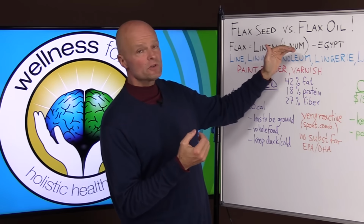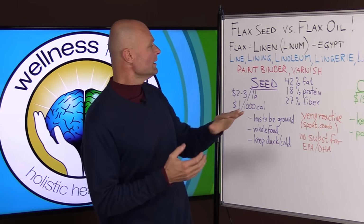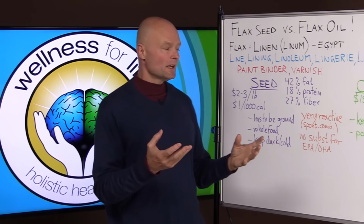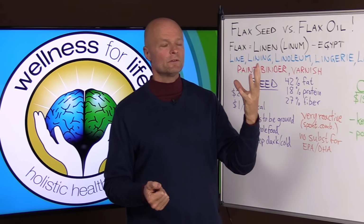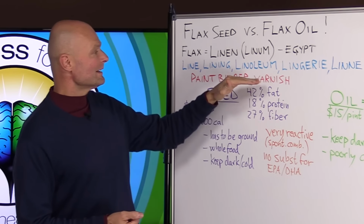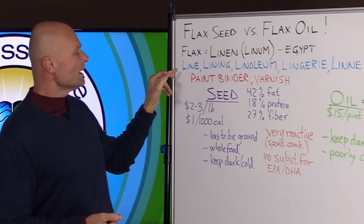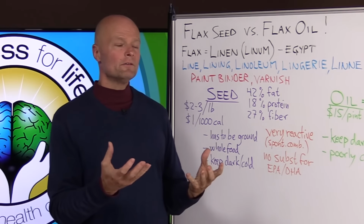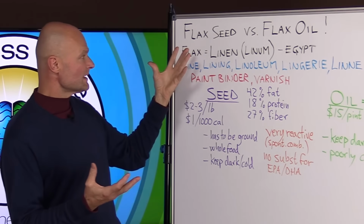We used the fiber to make clothing and fabric, and we used the oil to make paint binder and varnish and things like that, because the oil had great properties, and it could even sort of coagulate, it could harden, so it could make things like linoleum floors. So if you notice, all these words start with L-I-N, and that's because they're all in some way derived from the linen, which of course is the same thing as flax.